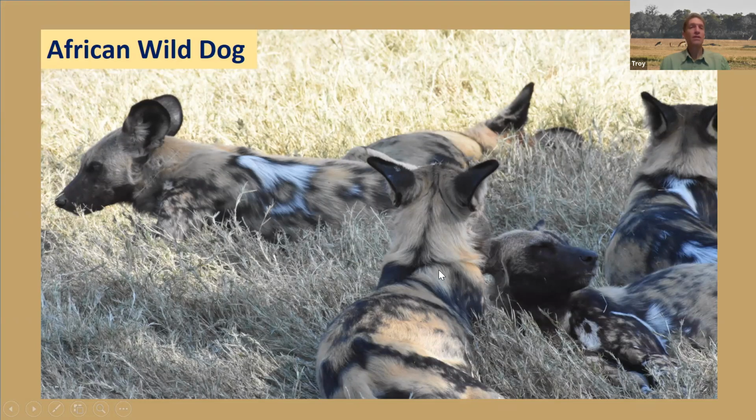These dogs are not feared by the locals. They're kind of mellow. They don't go after each other, and they're very cooperative. They tend to just pick out the weakest in the herd and go after it, or they will go after smaller animals, rabbit-like animals and things.